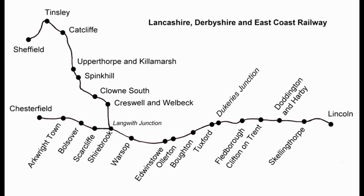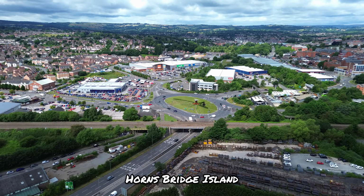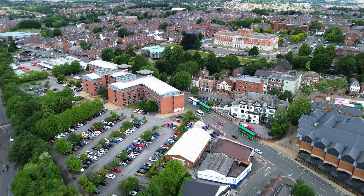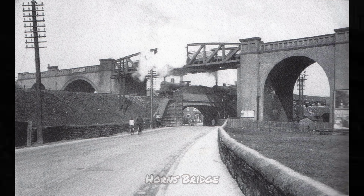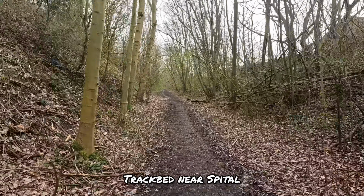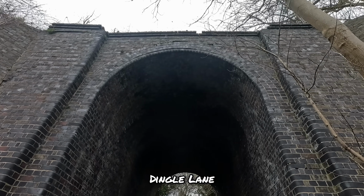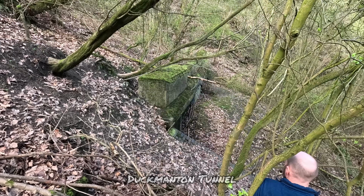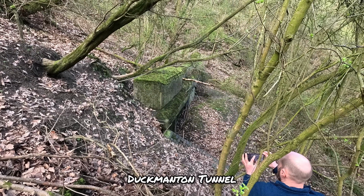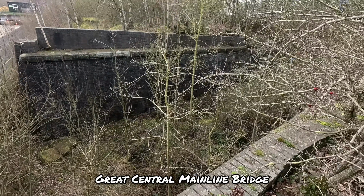So, Lancashire, Derbyshire and East Coast Railway, a reminder of everything we've seen on this Dukeries line so far. The line opened in the late 1890s, and this branch was closed in the 1950s for reasons that we'll see shortly. We've already seen the section from the long-gone Chesterfield Marketplace station and the Hornsbridge Viaduct, and we followed the line through Spittal and on past Calo, tracing the remains. We saw a small bit of exposed portal from Dukeries Tunnel, a crossing under the Great Central Railway, the site of Arkwright Station before we approached Bolsover over the Carvale Viaduct and embankments.